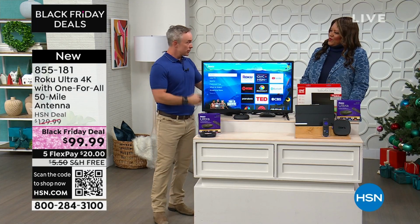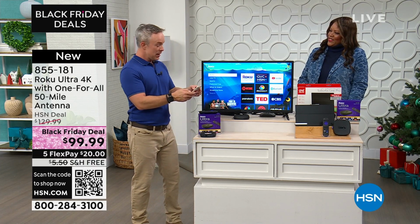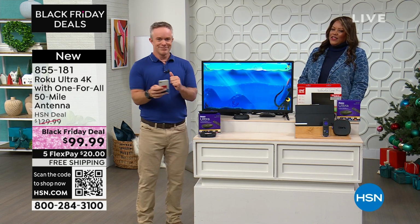And with this new Roku and all those conveniences, you also made it easier to stream and fling your photos to the TV because it has that Apple TV and AirPlay built in, so I can just easily take the photos from my phone and fling them to the TV. You guys, it's so easy.